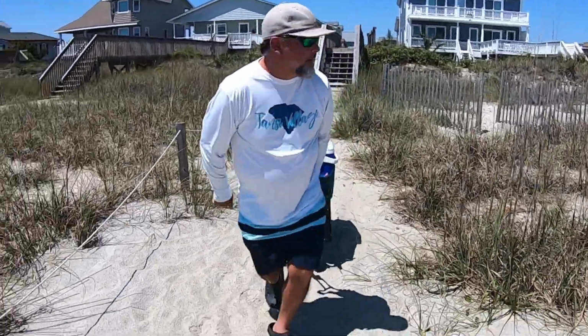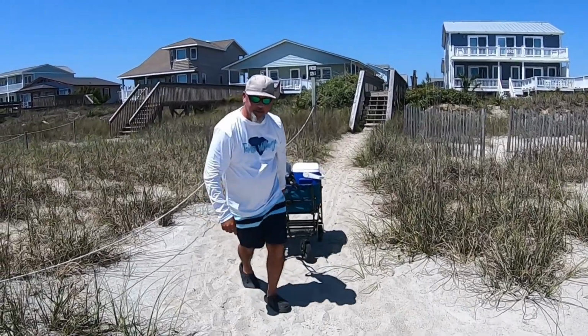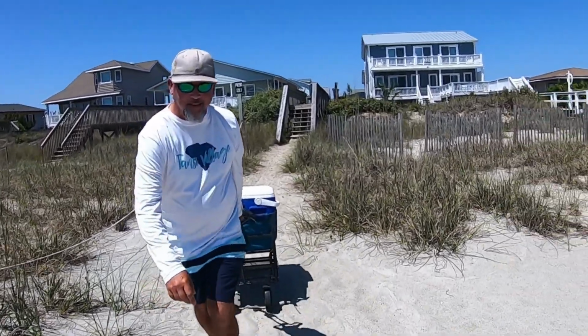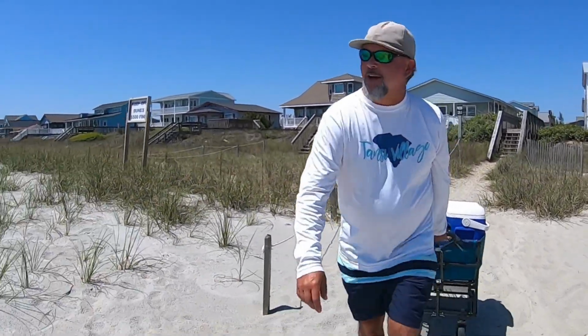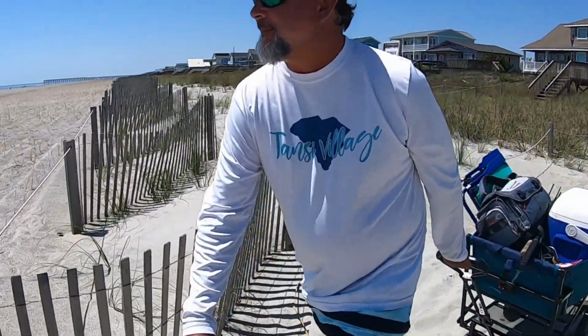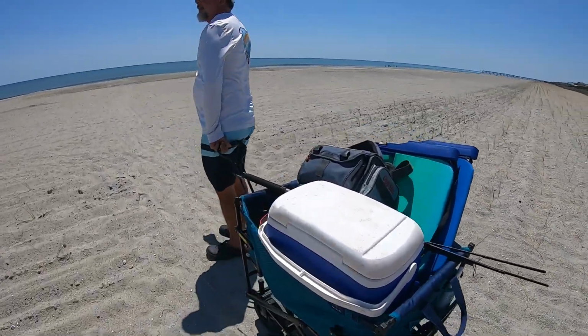Whew. It sure was tough getting this part down them steps. And now we're in this soft sand out here on Holden Beach. The cart comes in handy though. It's a lot easier than toting all this stuff.